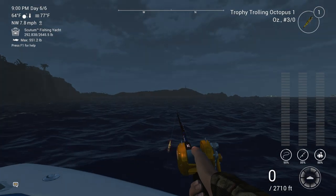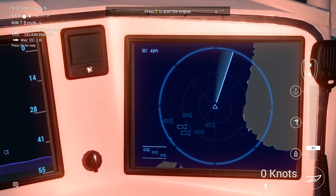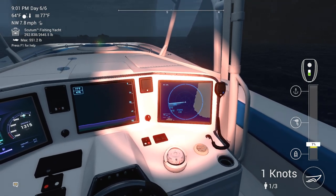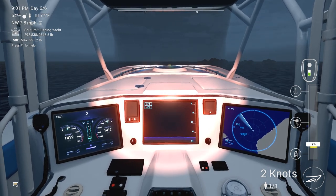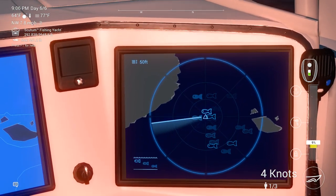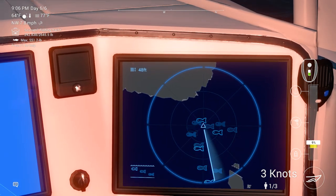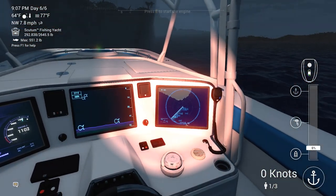Night peak. Yep, we definitely have the fish back again. Yep, we're getting them closer, that's for sure. So I think what it was, guys, we were fishing at the wrong time. We're gonna stop right about here. Look at them all.